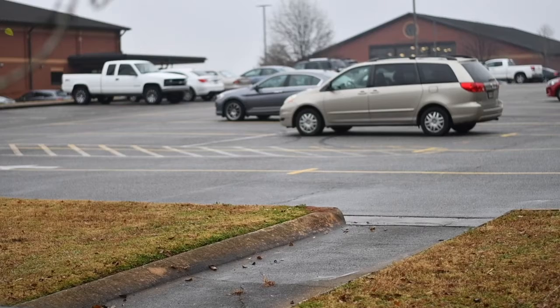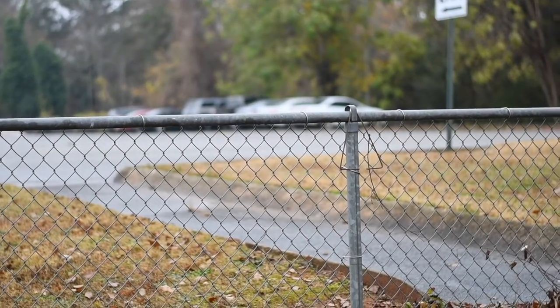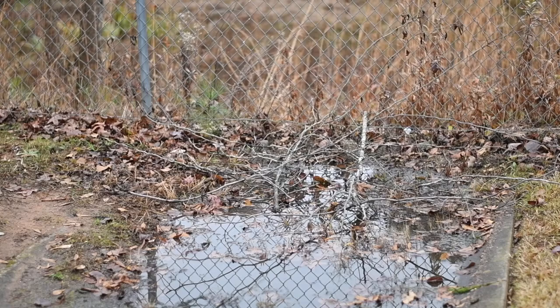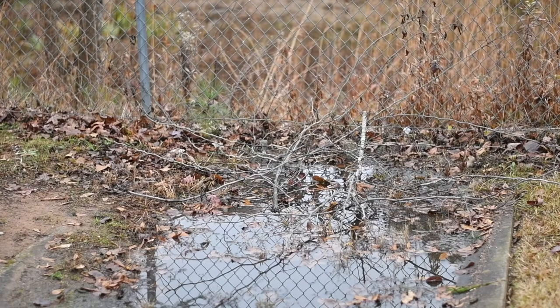If you can see how the parking lot is at a slope that comes down here, when it rains, all of that water is going to go to the lowest point. So it would go into the sewer system, which would then eventually go into Cedar Creek, which is where we get our water from. So this rain garden is what they call a catchment, which means it's going to catch all the storm water.